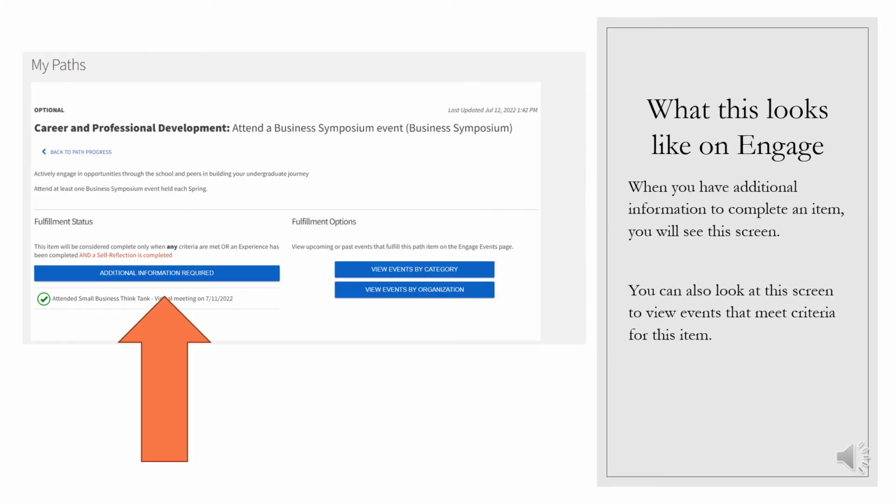By clicking on the item that needed additional information, you'll see a screen like this. It will tell you what is needed and provide a link of how to report it. In this case, it's a brief reflection. You can also look at the screen to view upcoming events that meet the criteria for this item, if that was what was needed. For this particular example, I'm ready to submit my reflection and I want to click on the big blue button.